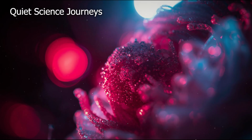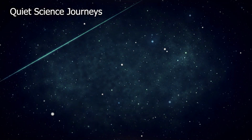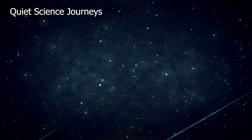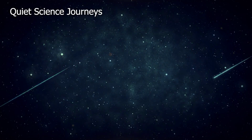By the end of this story you will understand three things: why these objects look so small, why they appear so deeply red, and why they help explain how supermassive black holes began forming so early in cosmic history. Let's begin with what James Webb actually sees.